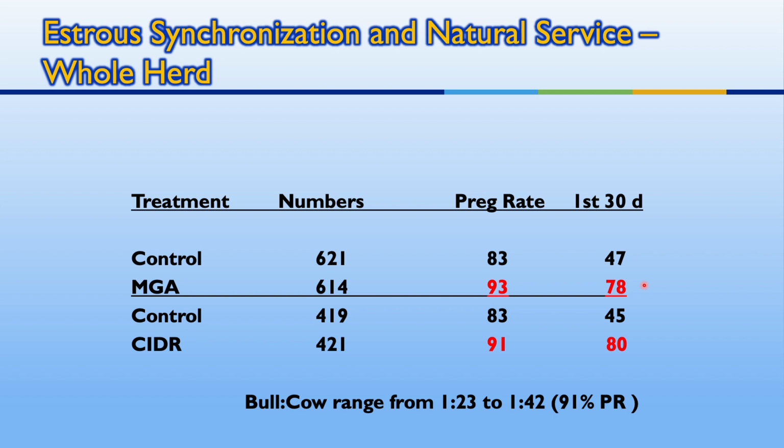First question most people ask me is, well, how many bulls did you use? We kind of stacked the deck here in our favor. We didn't use more bulls, but we did use bulls that we were very confident that we were going to get excellent breeding results from. So we used experienced bulls, so that's a bull that's already seen at least 1 season's breeding experience. And we made sure that they all passed the BSE, and they were turned out with cows anywhere from 1 to 23 up to 1 to 42, and we saw no difference in the ability of those bulls to get those cows pregnant.